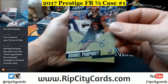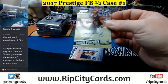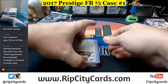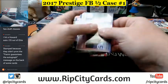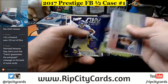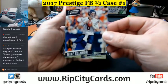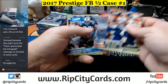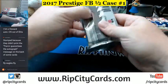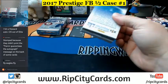More Eagles. This time, Donnell Pumphrey. Autographed action. Yeah, this is one that if you so desire to, you could go through pretty fast. There's Glennon in a Bears uniform. Oh, hate the Eagles.